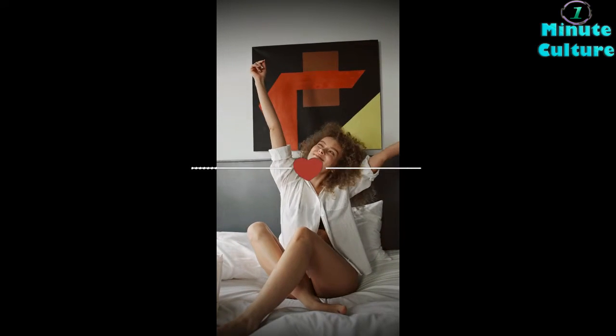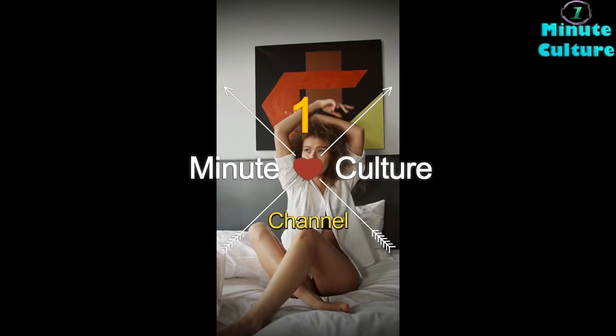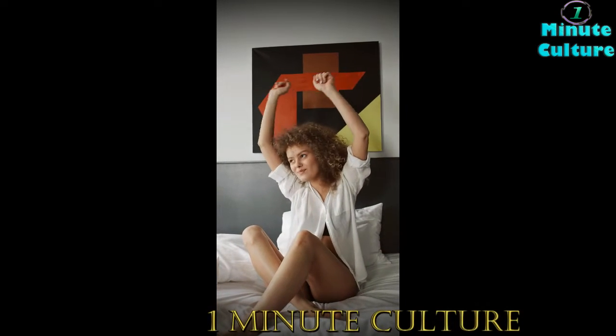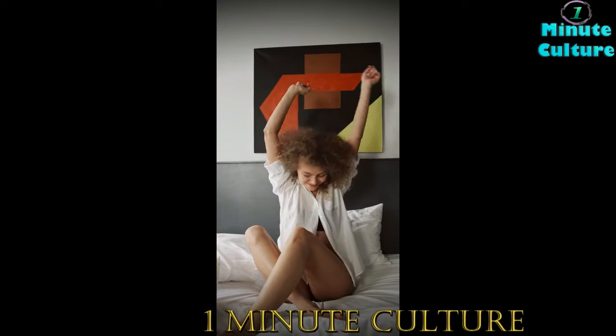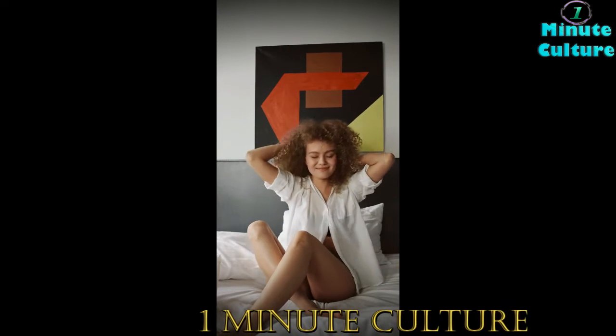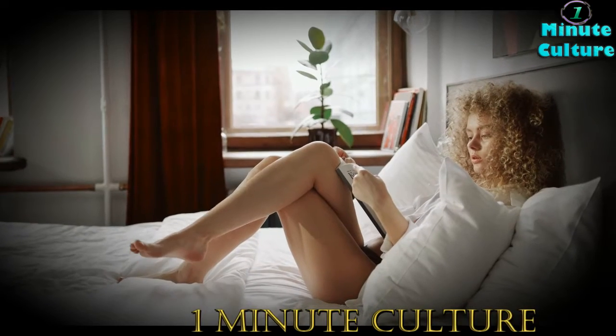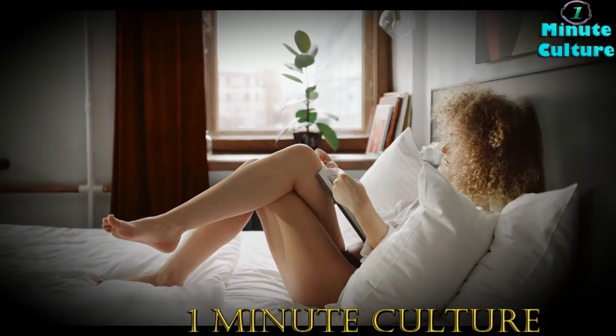3. Ginkgo biloba. This plant helps heal red veins by strengthening the tissues forming the walls of veins, improving blood circulation, and oxygenation of tissues. Take 40 milligrams of ginkgo biloba 3 times a day, until the veins disappear, with the doctor's consent.